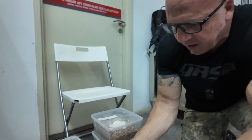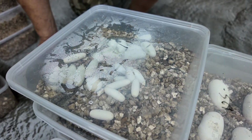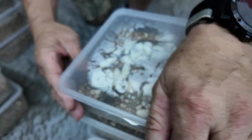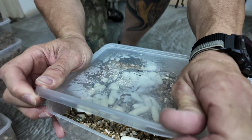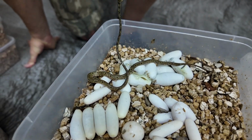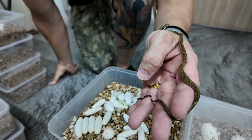The next one here, this is a mix. By looking at the shape, most of these look like either bronzeback or maybe flying snake eggs, these small thin ones, maybe bronzeback on those. But these other eggs are actually hatching, and these are Boiga bengkuluensis. They just started hatching. You can see that they're pipping here. Hey, buddy. That's pretty cool. Always cool to see baby snakes.